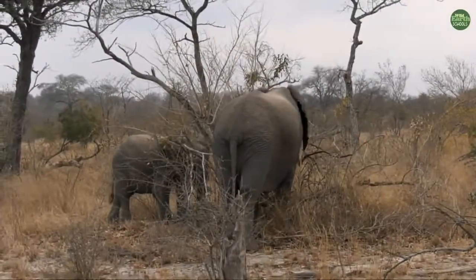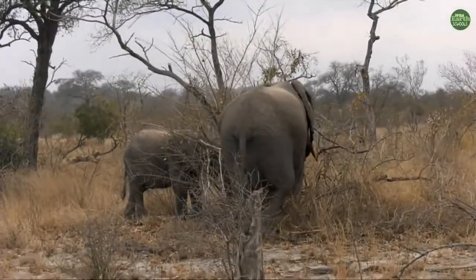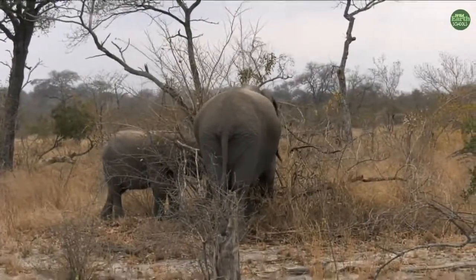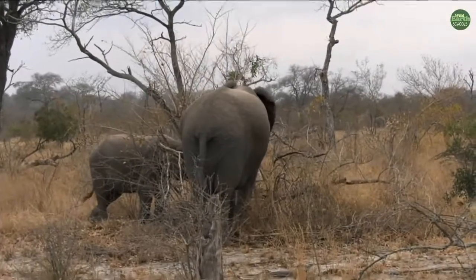Let them have space. And if you don't bother them and you don't chase their youngsters around, elephants can be very pleasant. They don't feed on meat, you see, so they're only feeding on leaves and branches. So essentially, if you leave them alone, they will leave you alone.